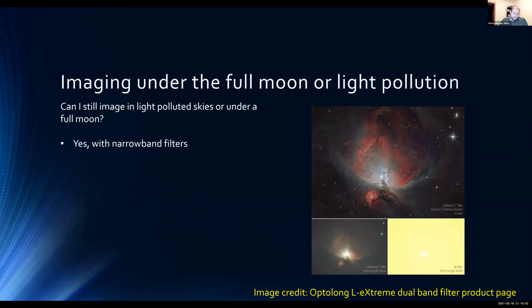The bright yellow image is how it looked after 5 minutes exposure without any filter. And the one on the left is how it looked with the filter. And then the one on top is their final image, having 23 frames, 23 5-minute frames, stacked. So you can still get a lot of detail and interesting images, even if you're under high light pollution.